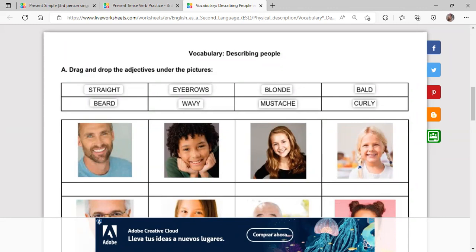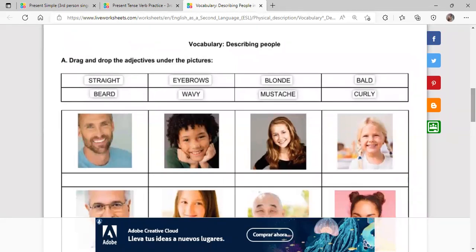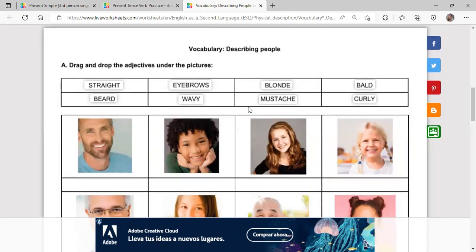It says describing people. We have some characteristics of these people at the top, like straight, eyebrows, blonde, bald, beard, wavy, mustache, and curly. Straight quiere decir lacio. Eyebrows quiere decir cejas. Blonde, rubio. Bald, calvo. Beard, barba. Wavy, quebrado. Mustache means bigote, and curly means chino.